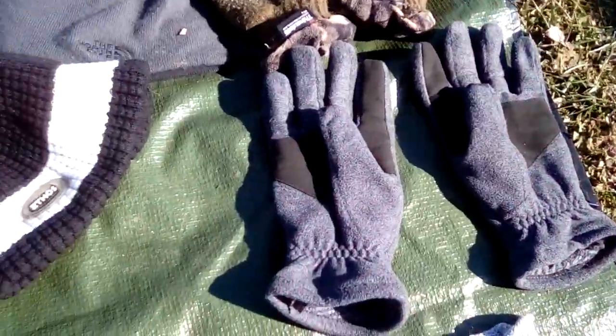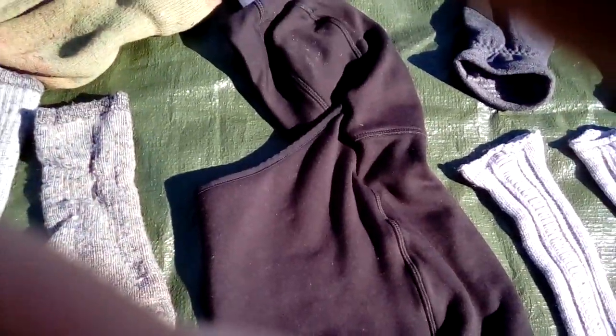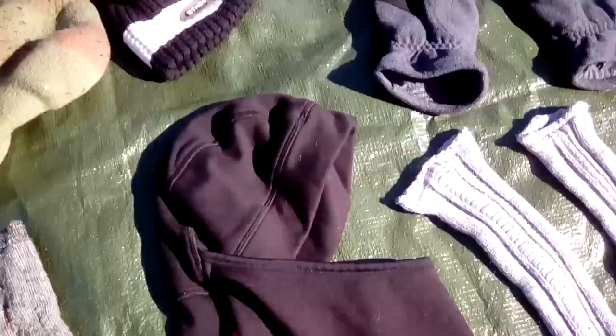I've got a couple hats that I'll pick and choose between. I've got a balaclava that, if it's teens or lower, I'm wearing it. It's a synthetic balaclava, like fleece on the inside. I don't even know the brand. I think I got it from Amazon. Never heard of the brand before, but it's really, really warm.